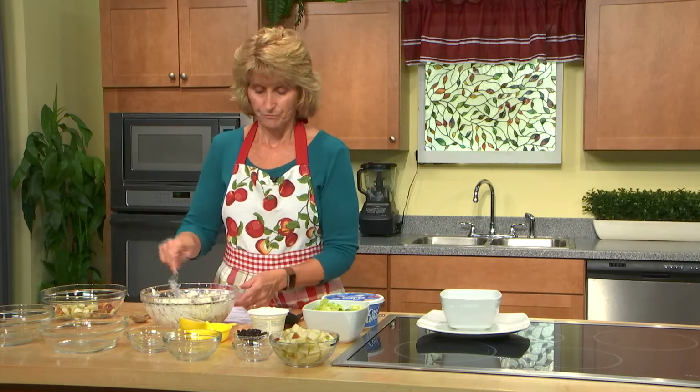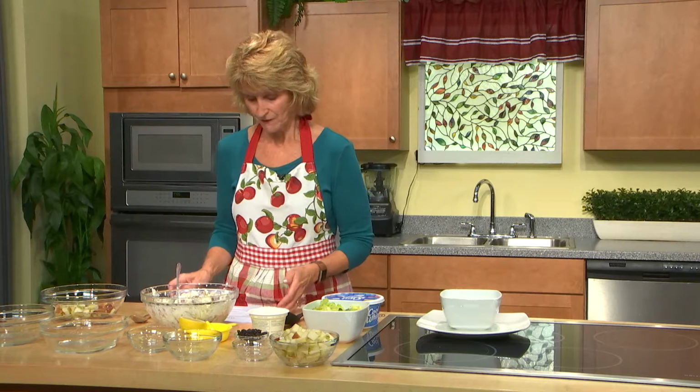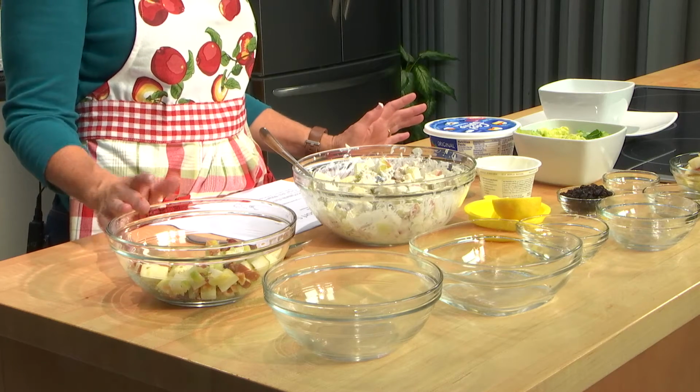Okay, that looks great. Some people actually throw a little bit of cinnamon in. I think that's a little too sweet. Maybe for the dessert part I would do that, but to make it a meal, I don't think I want cinnamon in there.